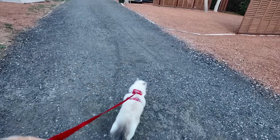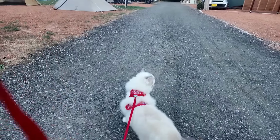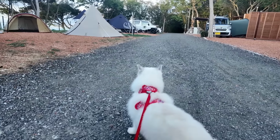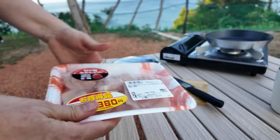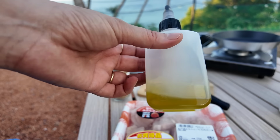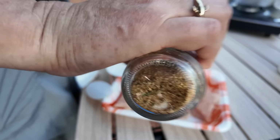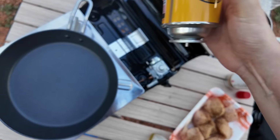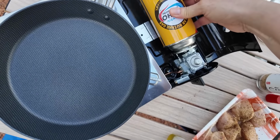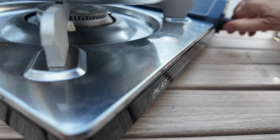Millie's had her little adventure now, and it's just about to get dark soon, so I'm going to head back and start cooking the dinner for tonight. And I've really just gone with something very, very simple. It's just some chicken and some seasoning, which I picked up at a camp shop in Wakayama called Orange. It's quite famous for camping gear, but they make their own seasoning.